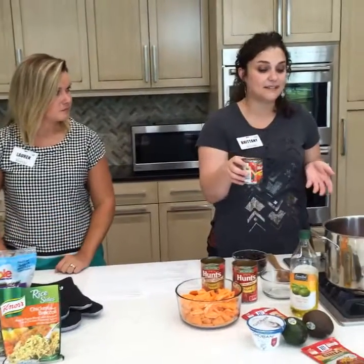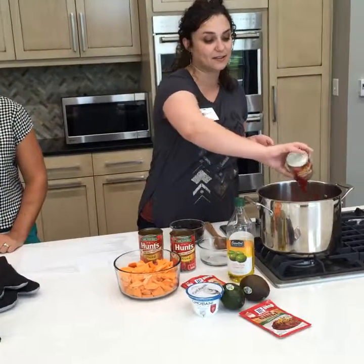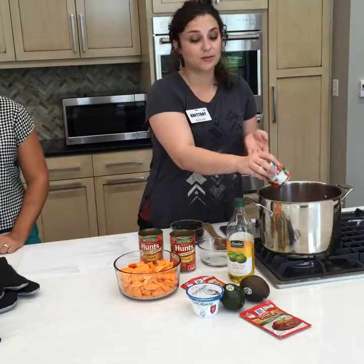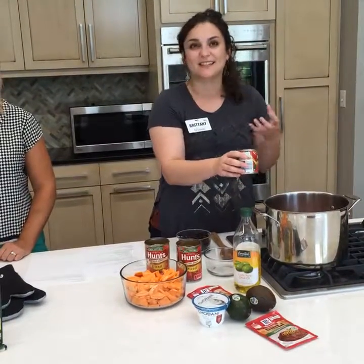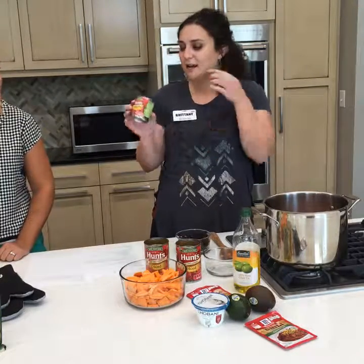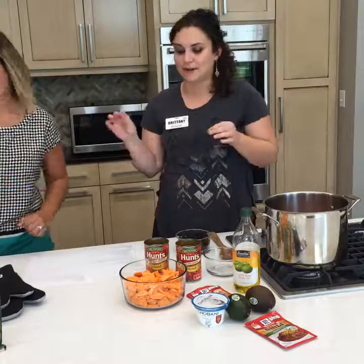Now I'm just adding some no salt added tomato sauce. What I like to do when I'm making this at home is use low sodium spicy V8 juice, because I like that spicy hot flavor. But if you want a milder chili, this works just fine. I'm actually going to have you fill this up with water, because you need about a cup of water after this.